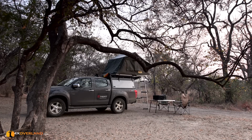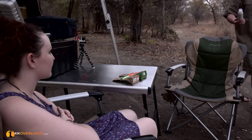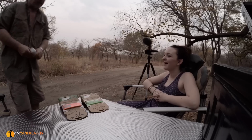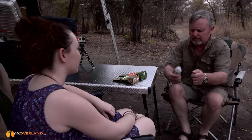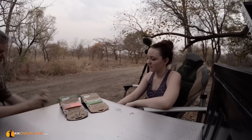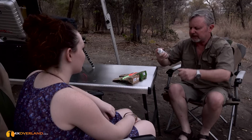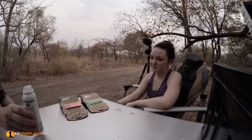Back in camp, and it's time to break out some mosquito repellent and a new product that I've been asked to test. It's called Bugger Off. That's clever. Bugger Off. It's a natural mosquito stuff. Definitely citronella, and it's supposed to ward off mosquitoes.